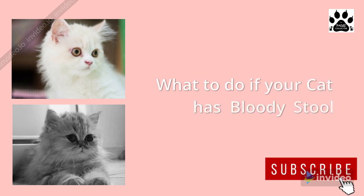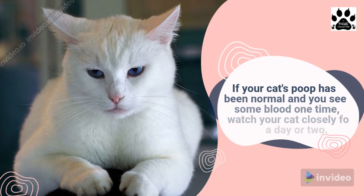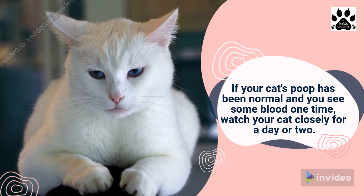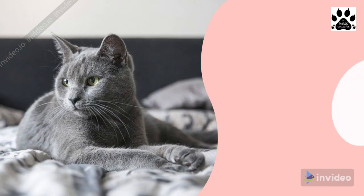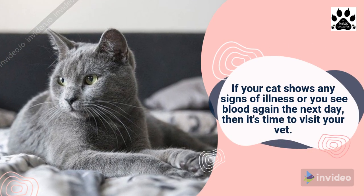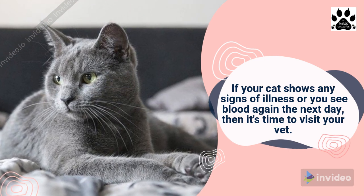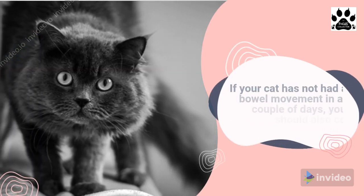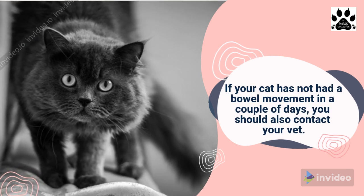So what to do if your cat has bloody stool? If your cat's poop has been normal and you see some blood one time, watch your cat closely for a day or two. If your cat shows any signs of illness or you see blood again the next day, then it is time to visit your vet. If your cat has not had a bowel movement in a couple of days, you should also contact your vet.